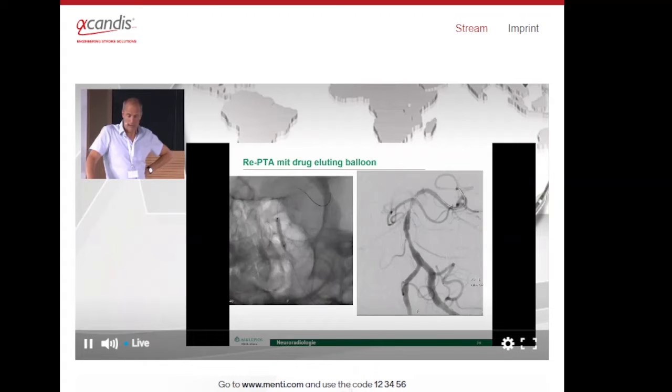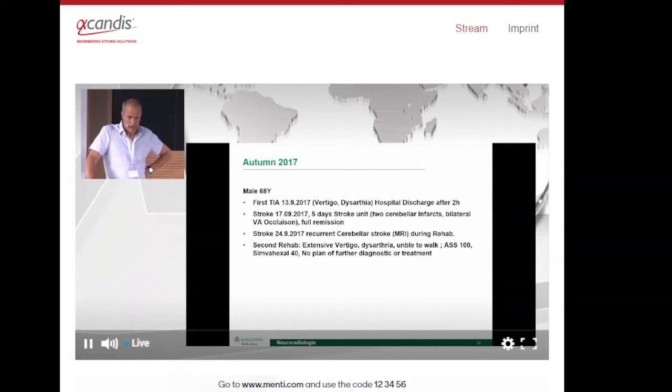But a lot of these cases are underdiagnosed, especially if they are only seen by neurologists. To give you an example of what happened in those days when intracranial stenting was out of the horizon of neurologists: a 60-year-old woman, first TIA on the 13th of September. She went home after 2 hours because she had no persistent symptoms. Then she came a few days later with a real stroke, a posterior circulation stroke. The diagnosis was bilateral vertebral artery occlusion. The patient recovered and came to rehab. During the rehab, she had the next recurrent stroke, and she was very bad with vertigo, dysarthria, and unable to walk. She was just on ASA 100, and there was no plan for any further diagnostics or treatment.